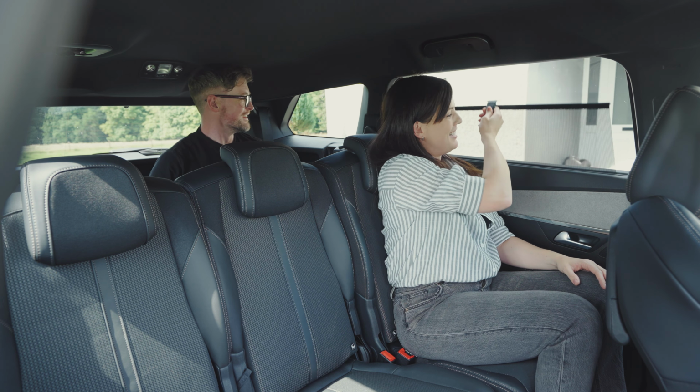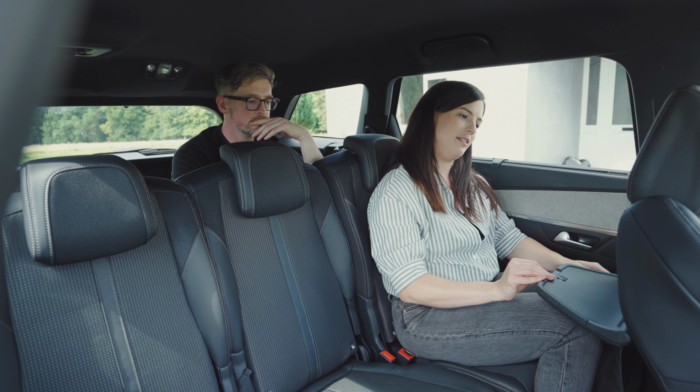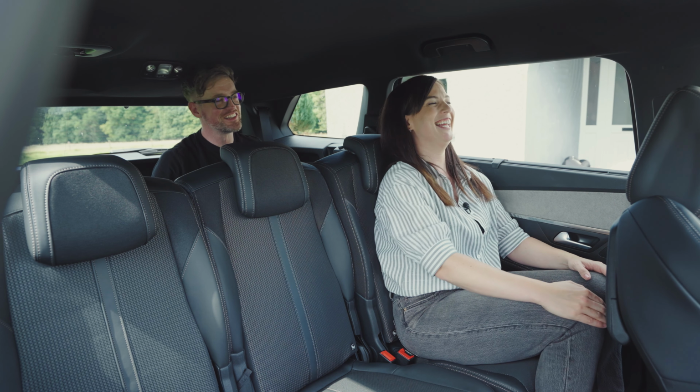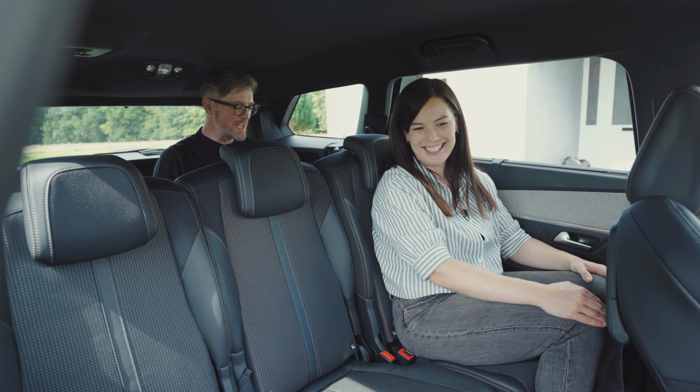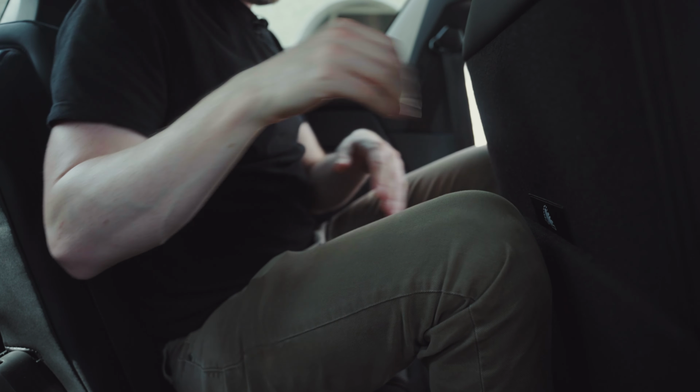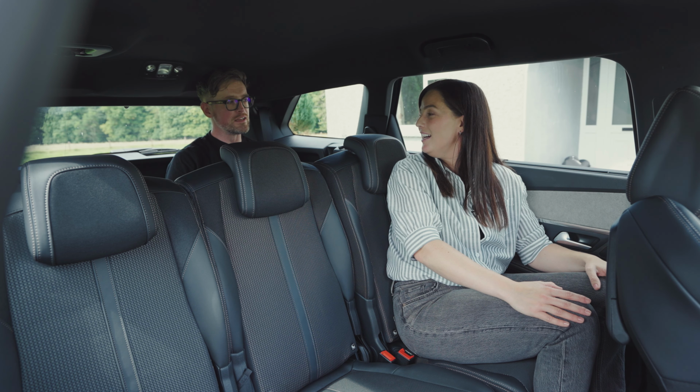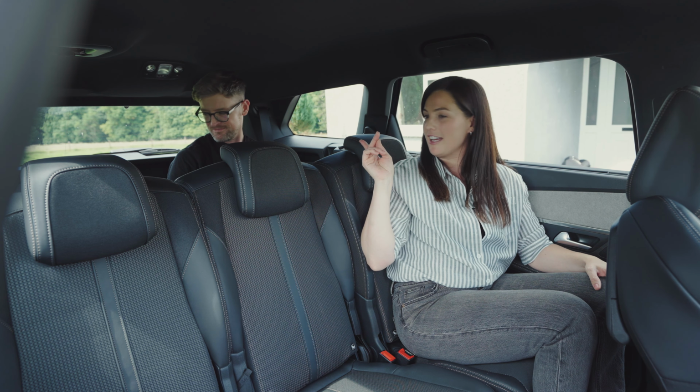I've got climate control back here. I've got 2 USB-C ports, old school, and a little lap tray, which you don't have in your Kodiaq. I don't have a lap tray, but you know, I rear face my children, so it would not apply to me. Holier than thou. I'm okay back here. They're quite narrow seats. Again, trip to the pub, fine. Trip to Kerry, not so fine. As is generally the case with the seats back here.